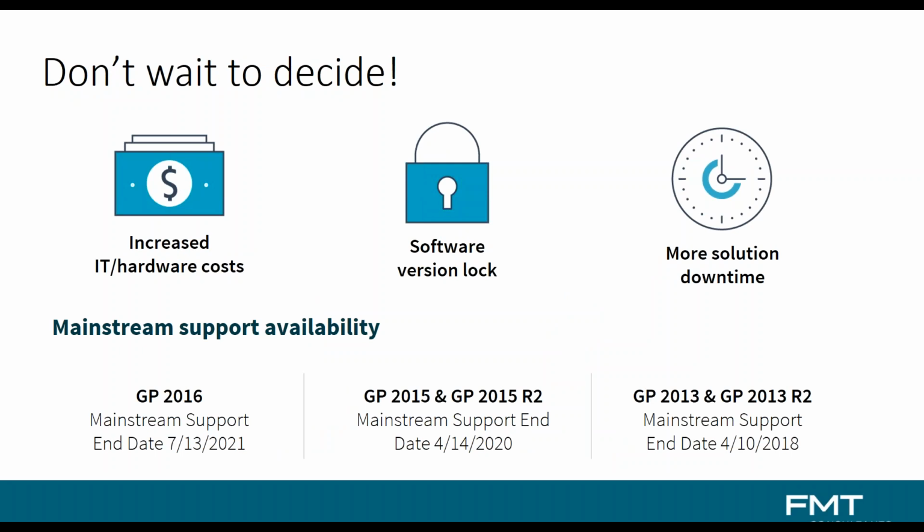What we don't recommend doing is waiting. So don't wait to decide. We're here to help. We can actually work you through this and talk you through this. But waiting causes some additional issues.